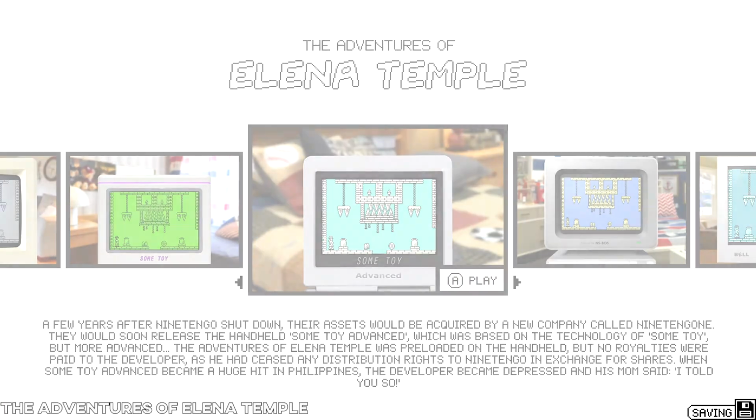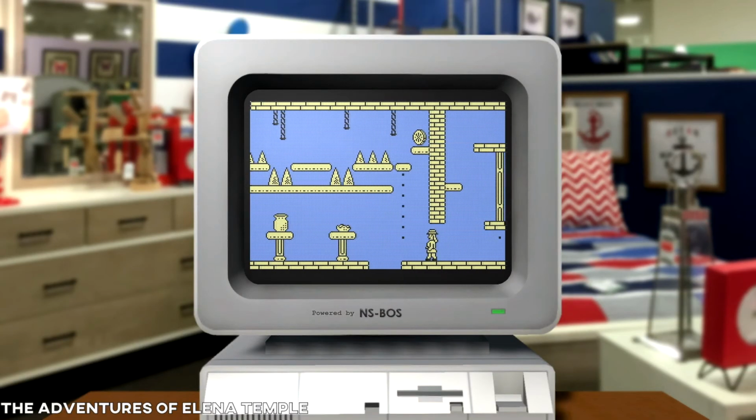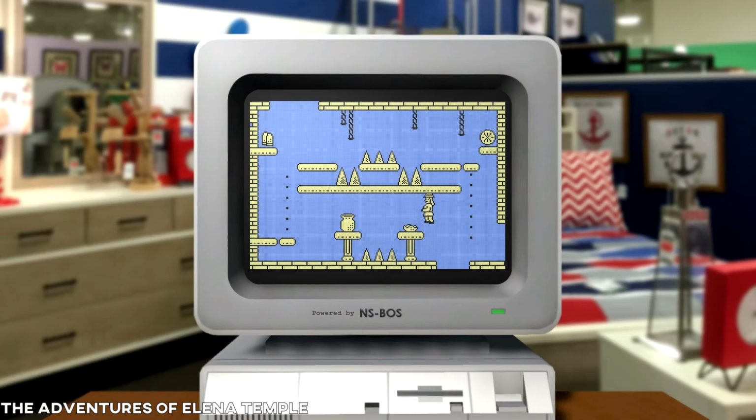Up first, we have The Adventures of Elena Temple. If you're looking for a platformer that draws a lot of influence from older titles, look no further than The Adventures of Elena Temple. One pretty cool draw to the game is that there are 7 different screens, so to speak, for you to play on, ranging from the Game Boy Advance SP knockoff to an Apple computer.